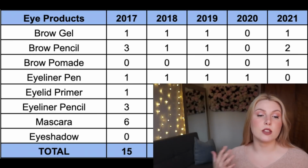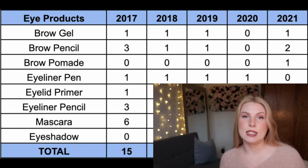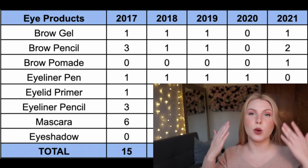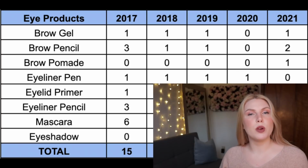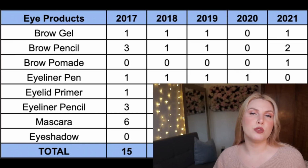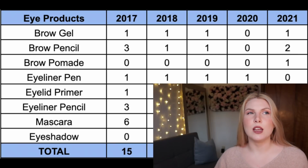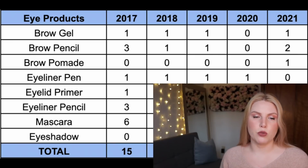But when we look at the first category, brow gels, I usually use 1 a year. That's pretty standard. I use the Essence Brow Gel mostly, and I really enjoy that. That's what I'm wearing in my brows today. For brow pencils, I don't really have a ton of brow pencils. I did use up 2 from NYX that I had kind of rolling around in my collection this year, but I only have 2 brow pencils and they're both reddish for whenever I add more red to my hair.